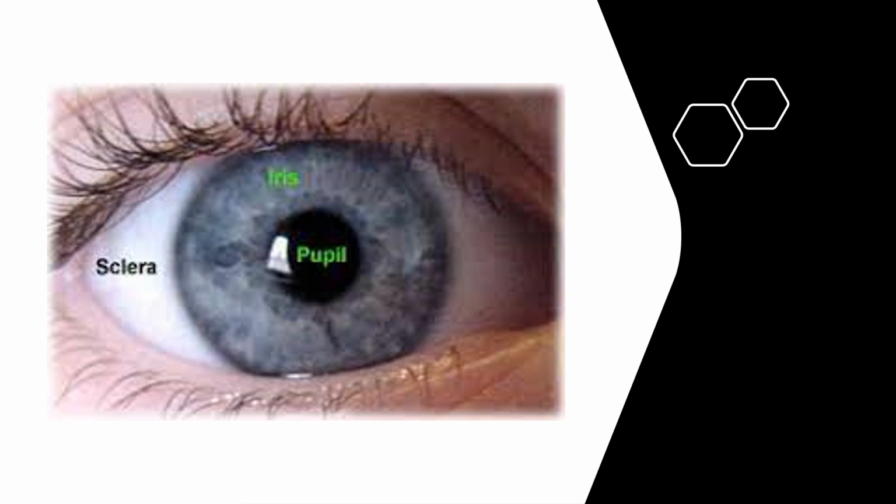Under the sclera is the vascular layer known as the uvea. This pigmented layer provides the retina with oxygen and nutrients. This vascular middle layer is made up of three parts: the choroid, ciliary body, and the iris. The choroid is the vascular layer of the eye lying between the retina and the sclera, while the ciliary body is found behind the iris, containing muscles that help change the shape of the lens and make the aqueous humor.